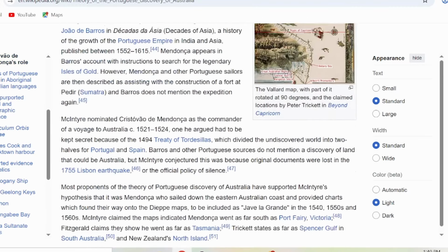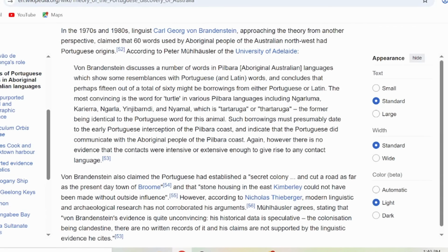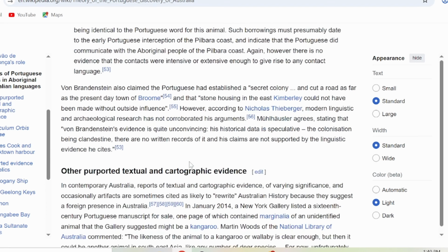That could be a form of cartography that's propaganda, like fake map making, to distract people from the discovery. That's another idea, that the maps are deliberately fake.